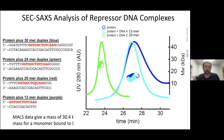And so long story short, we were able to get crystals with a 20-mer. We were not able to get crystals with the 24-mer, which told us that probably the DNA was too long and was kind of flapping in solution. And our optimal crystals came when we increased the DNA size to a 21-mer.